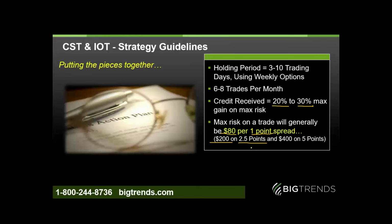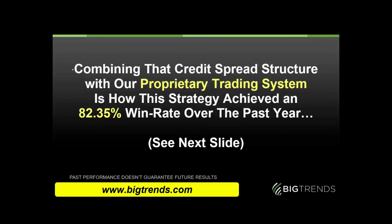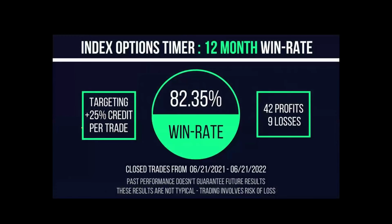So 25% is typically our lowest profit that we want to take on these trades as a potential max profit scenario. We might take them out early, like I said. But bottom line is, you look at that and say, how do we do this? We fire out the entries and we tell you when to get out. If it's going to expire, we can collect our full credit.